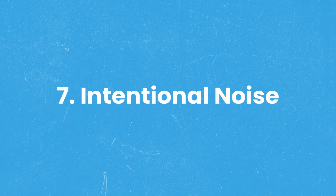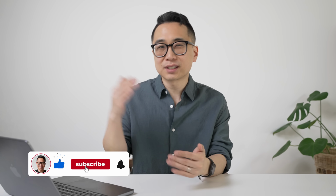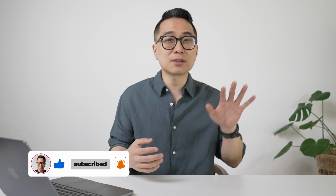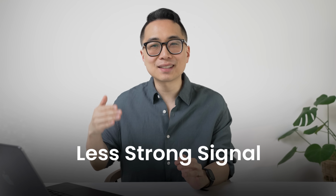Score boosting technique number 7 is intentional noise. Elite performers don't just practice, they deliberately train under more difficult conditions than the competition. An important difference between Step 1 versus Step 2 and shelf exams in Step 3 is that for Step 1, they tend to have less noise and they tend to have stronger signal. In other words, the question writers are unlikely to give you too many things that are trying to distract, and instead are going to give you relatively classic presentations or signal. In shelf exams, Step 2 and beyond, the test writers are now deliberately going to include more noise and give you non-classic features, or in other words, less strong signal.